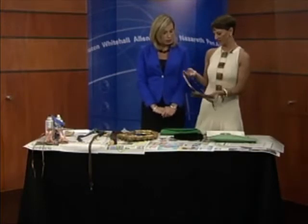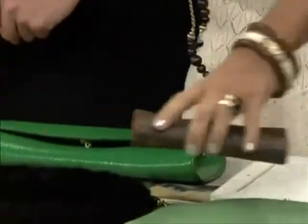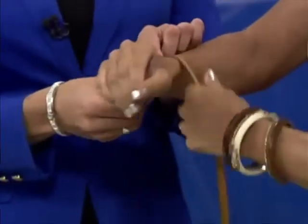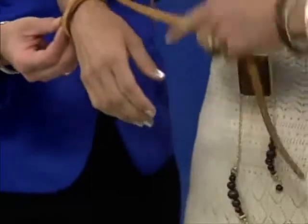This is a very vintage leather Louis Vuitton bag that I have, and I used to do this all the time. I would pull the strap off. Want to help me here? Hold this end. Oh my gosh, I know what you're doing. Okay. And I would wrap it around my wrist, and I would have a really, really stylish bracelet.